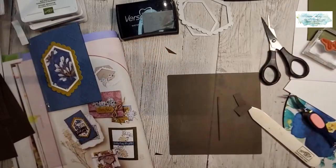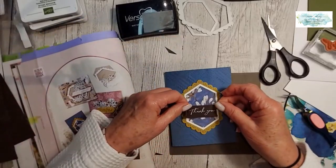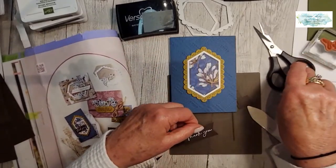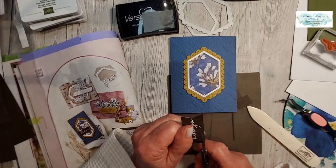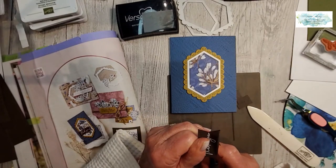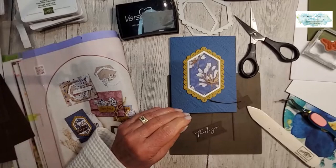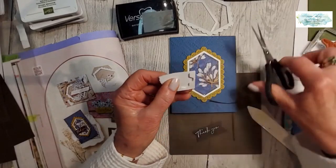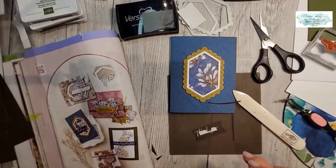A sweet little thank you. And I'm going to put this on dimensionals. I could make that just a little bit shorter. Let's just trim it up just a little bit more. Okay, so I'm going to grab some dimensionals and then we'll put this on our card. I'm using up all my little ends and bits from my dimensional sheets.